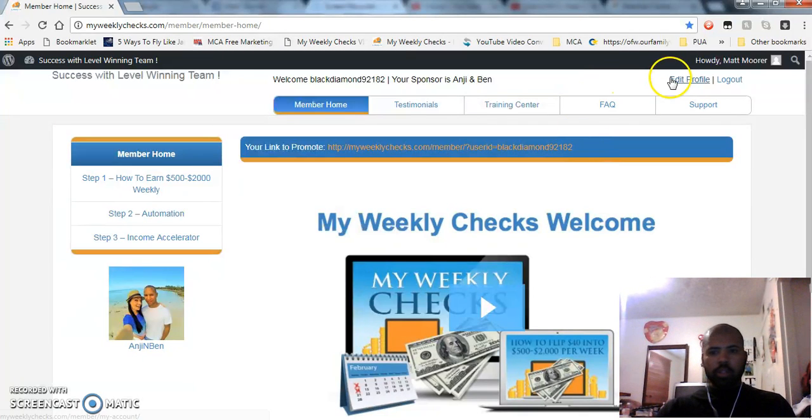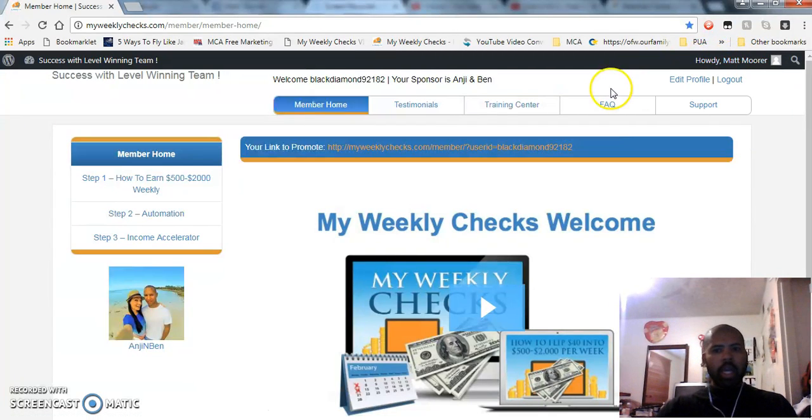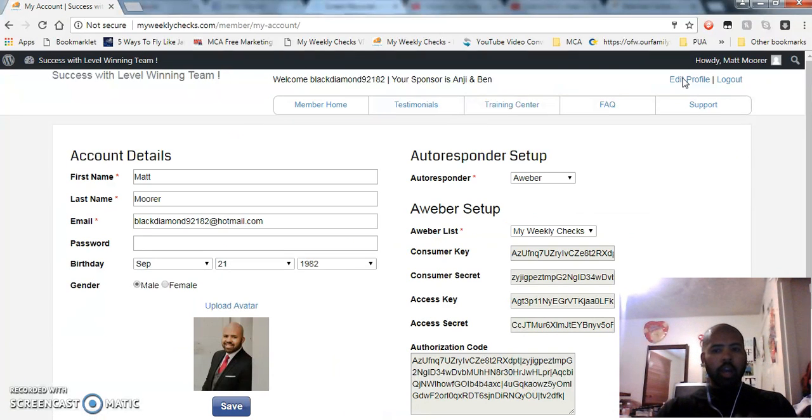As a side note, I've had a few people ask me how to edit their profile. You're going to edit your profile right up here in the upper right hand corner. Not this one up here. This is for something different. You don't need to worry about that. For this, you're going to edit profile. So we'll click on that. It does give you the option to change your password. You can upload a photo. I don't know if you can change the email address. You should be able to. Your birth date, so on and so forth.